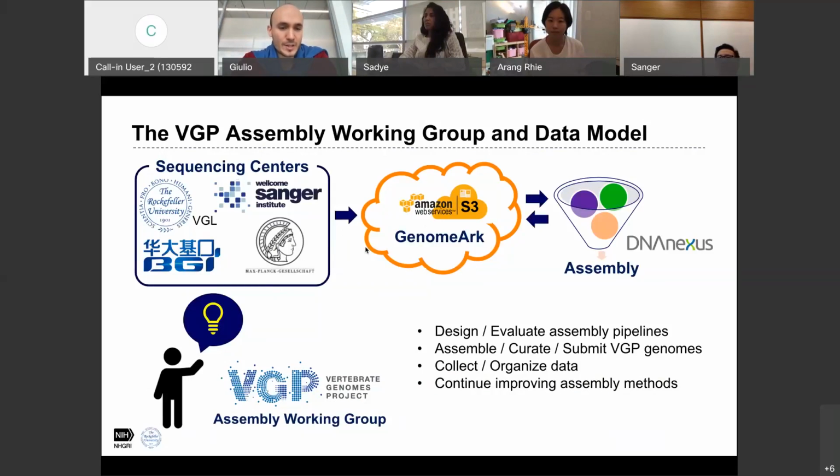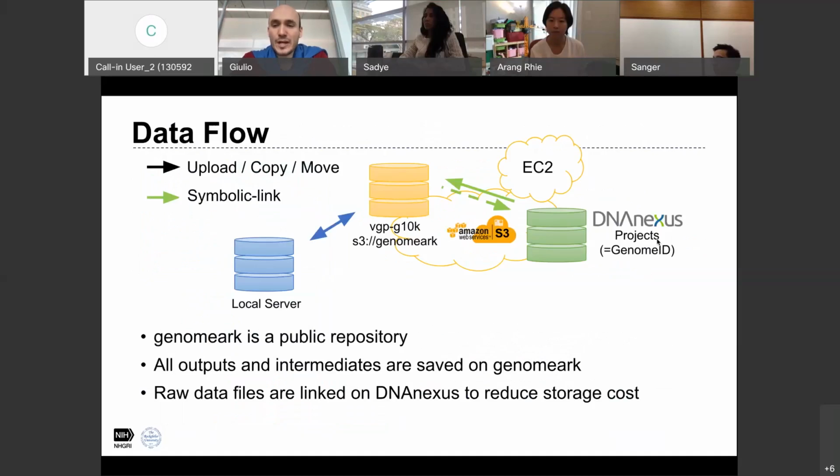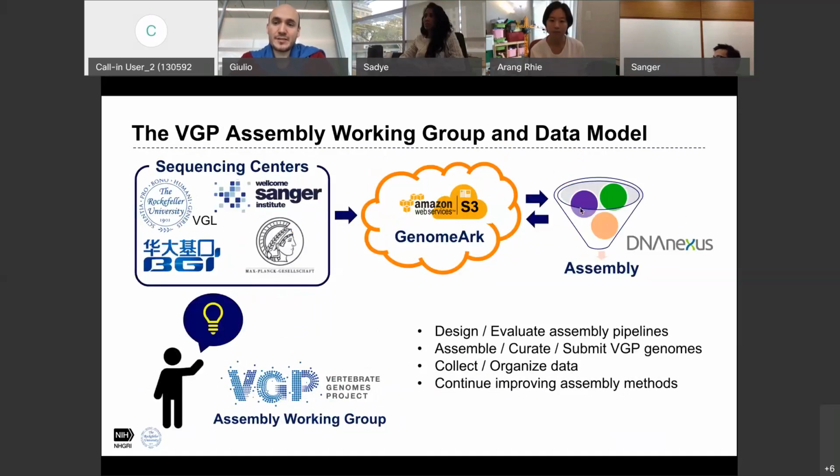Most of these fishes that we are talking about at the moment, the data has been generated at the Max Planck. Then we move the raw data on GenomeArk, as you can see here, and then for most of the time we use DNAnexus to actually generate the assembly. DNAnexus is a platform that is a sort of layer on top of the Amazon cloud. So it's essentially using the Amazon compute resources and storage to store and compute on our data. And we established the entire pipeline there.